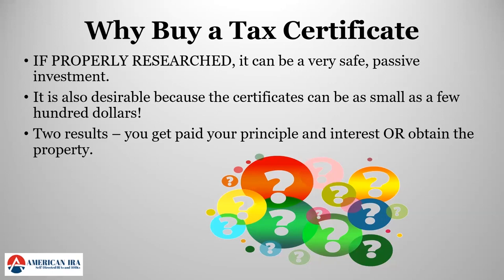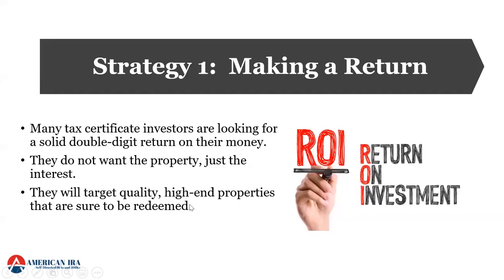So after a certain period of time, in most states it's a few years, you're going to have the right to bid to actually buy the property outright via a tax deed. So really the two outcomes are we're either going to get paid our principal and interest, or we're going to have the opportunity to actually end up acquiring that property.